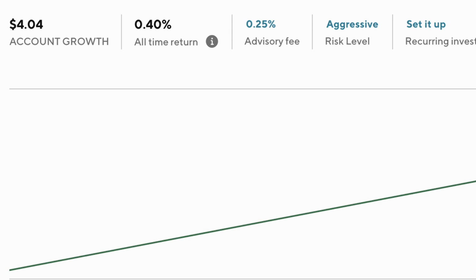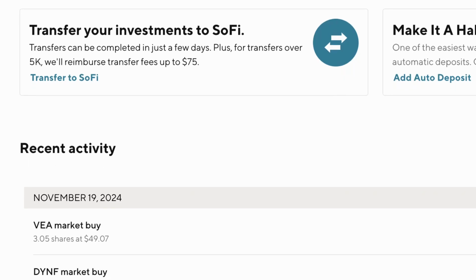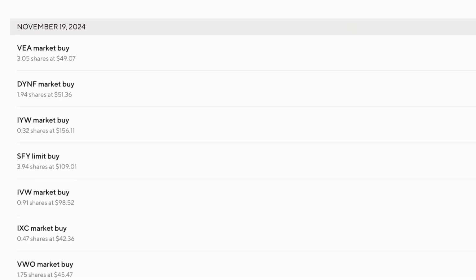And it's really the most straightforward, I would say. When you log in, you'll also see that there's a pretty simple user interface as well. I'll say that SoFi's UI is pretty good. It's intuitive. It gets the information that you need right away. You see your performance over time, your balance history. You can see all the transactions, all the purchases that have been made.